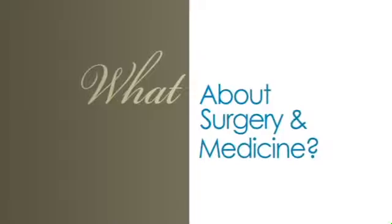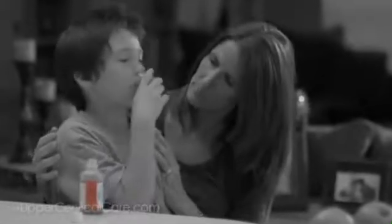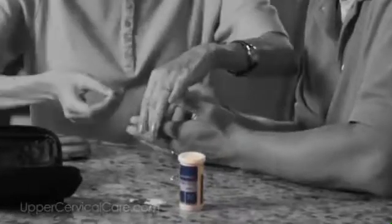As you become more familiar with the power of upper cervical care, you begin to see how it aids in the process of healing and wellness that your body does naturally from the top down and the inside out. It brings up a question: what about drugs? What about the medications that I'm taking? What about surgery? Are drugs evil? Is there a place for that in this style of healthcare?